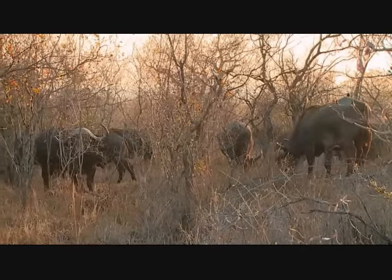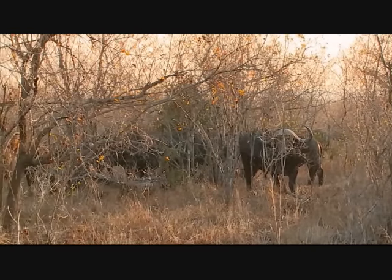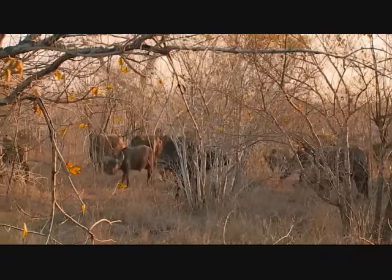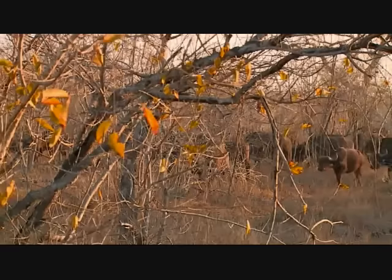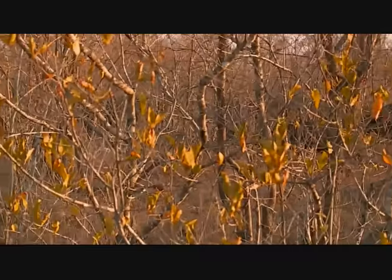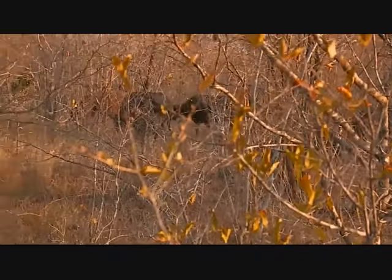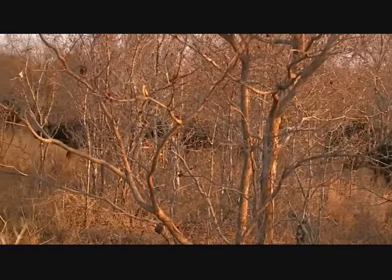I'm guessing there's probably 400 odd buffalo here, but it is very difficult in this thick woodland to see exactly how many. Also hoping a little that they might attract some lions. Liam's going to pan around and show you. So he's keeping going in sort of 180 degrees, and there's quite a lot behind us still as well, but completely around us we are surrounded by this herd of Cape buffalo.